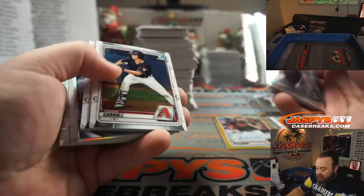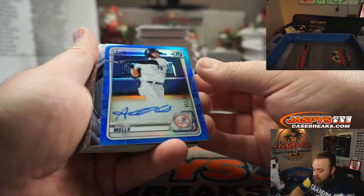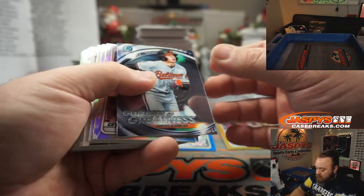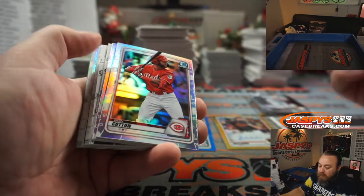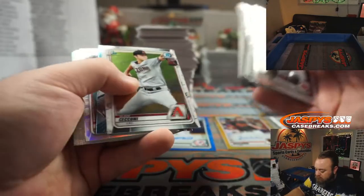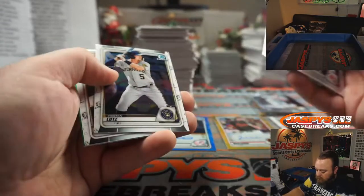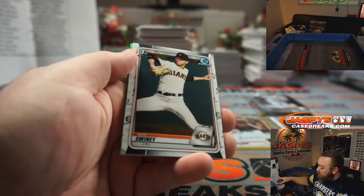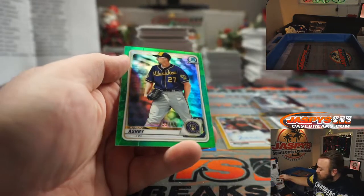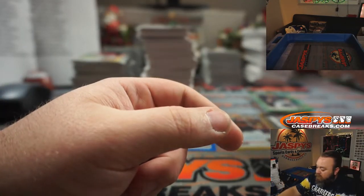I finally hit one myself. Austin Wells, blue auto. Bowman first for the Yankees, Wade Valentine. Heston Kerstad for the Orioles, Eric Ainge. So we already hit three autos, but we got green back here. I know. Aaron Ashby to 99 for the Brewers and Randy Ramos.